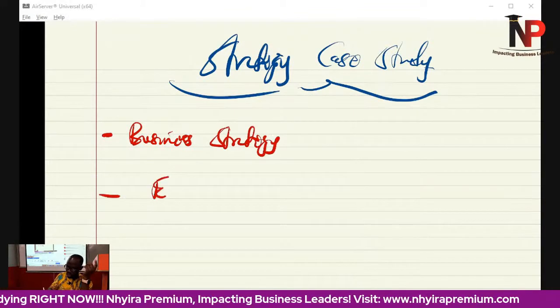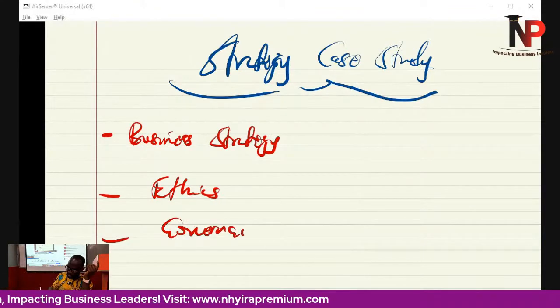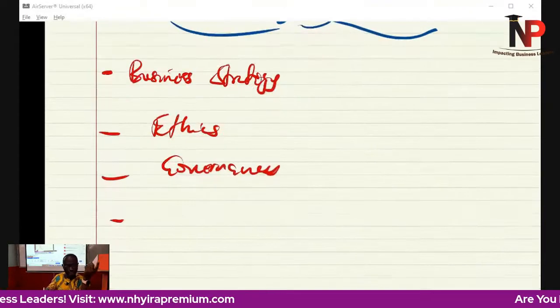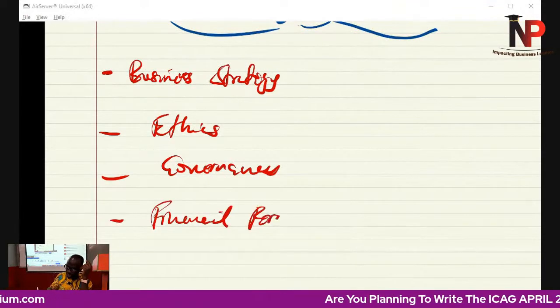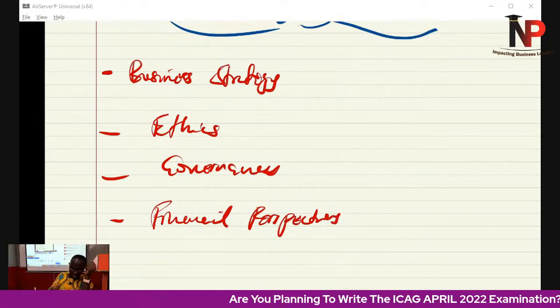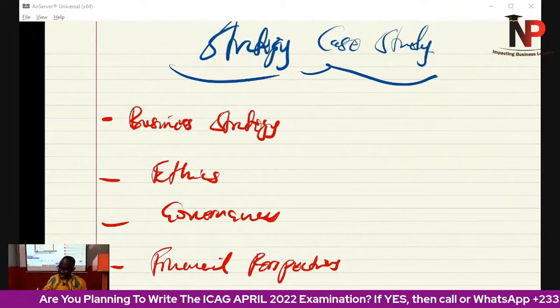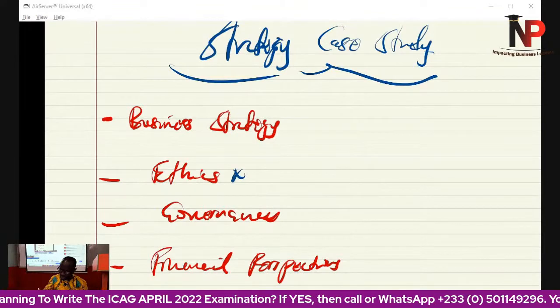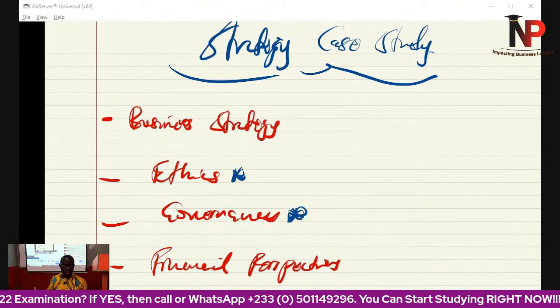We have what we call ethics. We have what we call governance. And we have what we call the financial perspective. Now, there are a couple of divisions, but these are the 4 key issues you need to focus on. Whether I like it or not, in the exam there is something on ethics that the examiner may bring to you. There are issues about governance that you must know about.